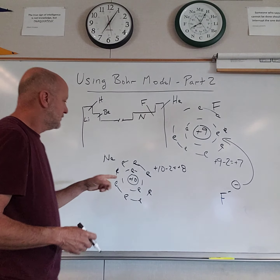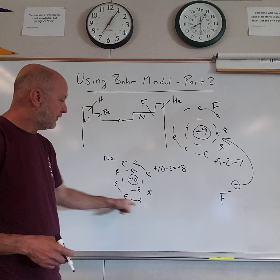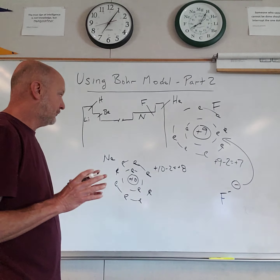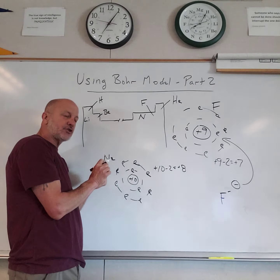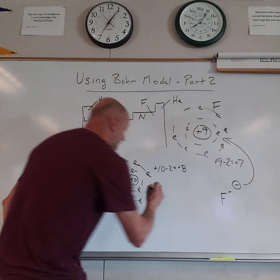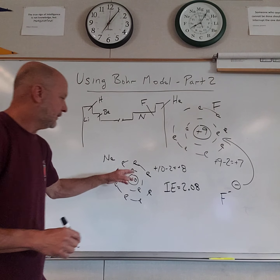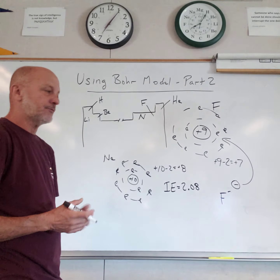They don't go anywhere. The other thing that neon has is this is a very stable arrangement. That full shell, both shells, the first and the second are full. There's no need for it to add another electron to fill that shell. A full shell is a very energy favorable situation. Atoms will always interact with other atoms to fill that valence shell, or they'll just empty it. And of course, this is a very high ionization energy, IE equals 2.08 megajoules per mole. So that's big, right? So it takes a lot of energy to take an electron from neon, and so neon just stays put. It's a noble gas. It doesn't react with anything.